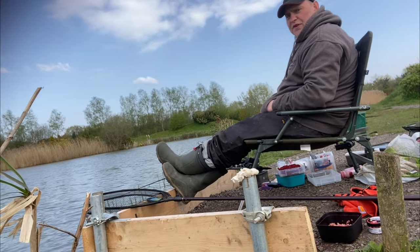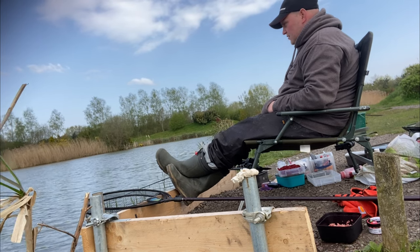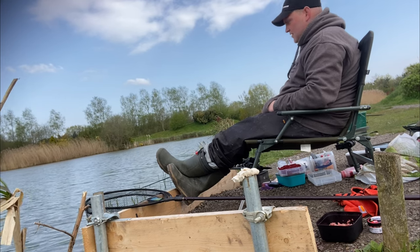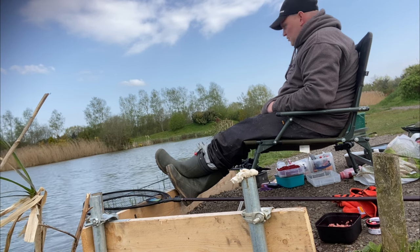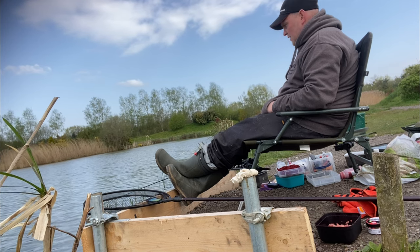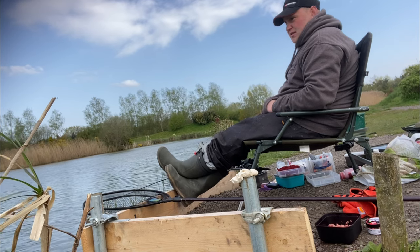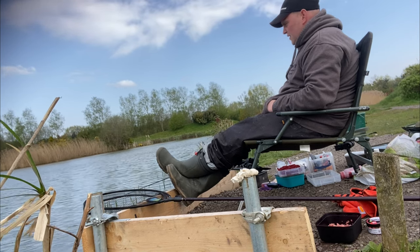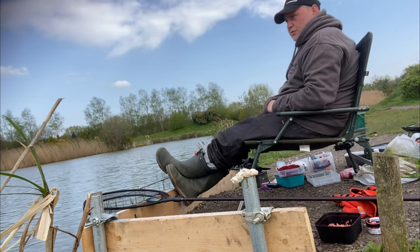So we're just in now, we've had a few casts in. We've had two bream. Lee's just got one over there. We did come a couple of days back, and I think we had five bream, one 12-pound common and a 6.5-pound mirror. So we've come to a different peg here.